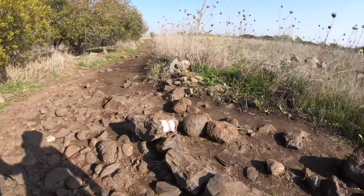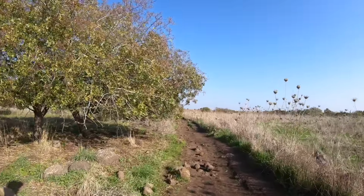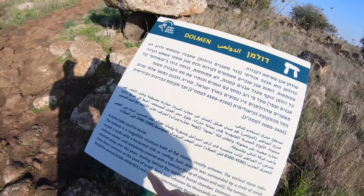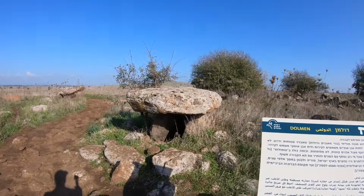Join us now on the second trail of the Gamla Nature Reserve. This trail takes us to the Dolmens and then to the Gamla waterfall and the Gamla waterfall lookout. Dolmens are a stone table used for burial, a megalithic structure built from flat stone. Let's take a closer look at the dolmen.